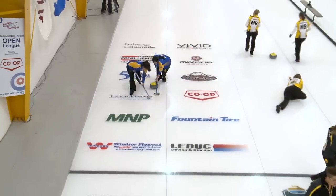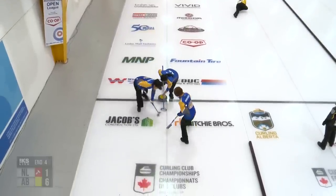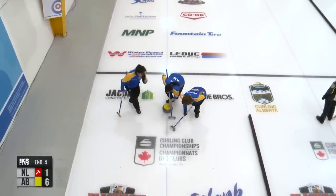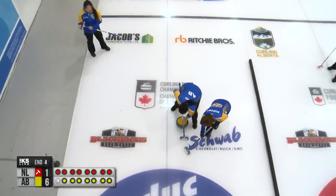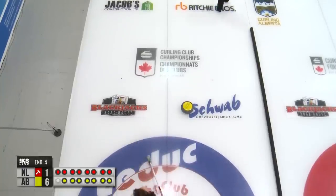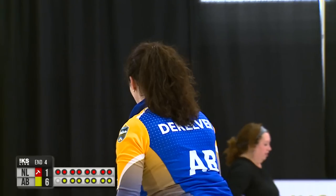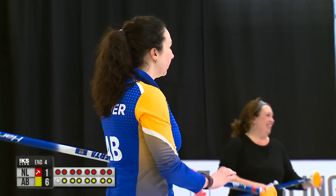As we get going here in the fourth end, Alberta's got a healthy lead, so looks like they are going for the guard here, and although they'll be looking to hit most of their opponent's stones, seeing if they can maybe sneak this in. Not quite, but it's tight, so be able to bump it up if they need to. Newfoundland, not surprisingly, will be headed for those all-important corner guards and try and generate some points.